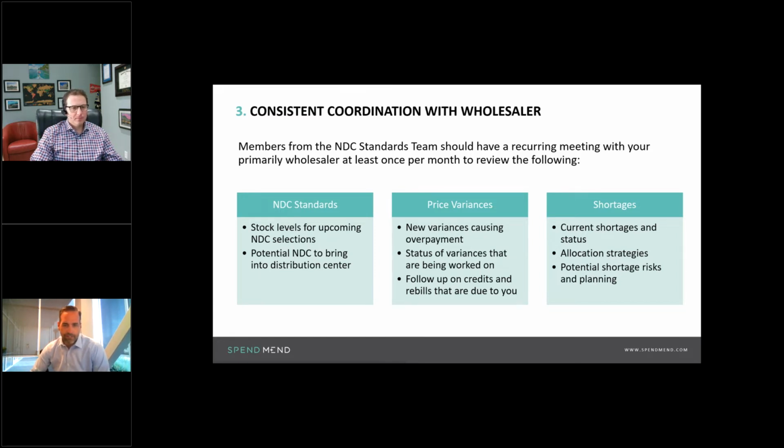And they met with their wholesaler, and they still do. They meet with their wholesaler every month. And on the agenda is, okay, which variances are we tackling this month? And there's accountability, and there's follow-up, and there's making sure that those are getting resolved and the credits and rebills get due to you.